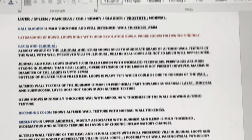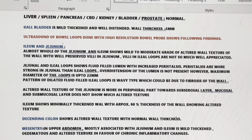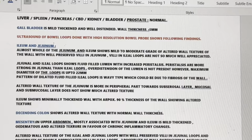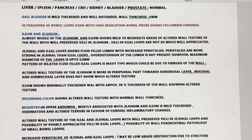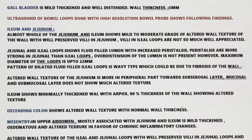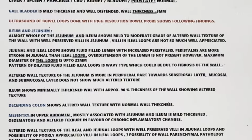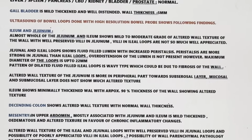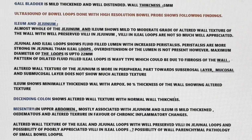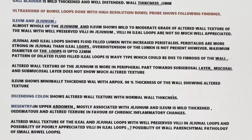Gallbladder is mildly thickened and well distended with wall thickness 5 mm. Almost the whole of the jejunum and ileum shows mild to moderate grade of altered wall texture, with well preserved villi in jejunum. Villi in ileum are not so much appreciated.